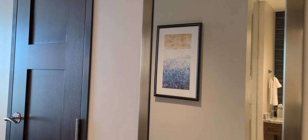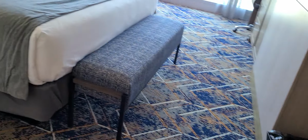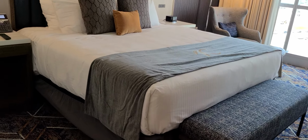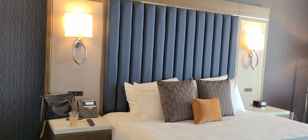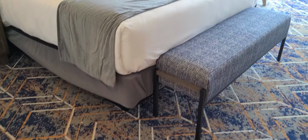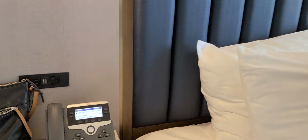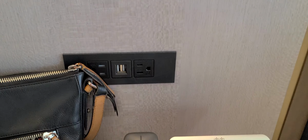You walk in and you have a nice mirror. And there is a door for your closet, all your basic essentials. And you have a king bed. And connections.